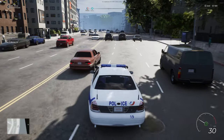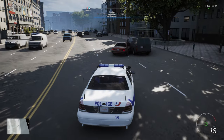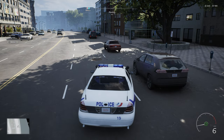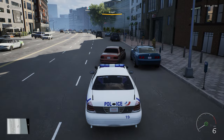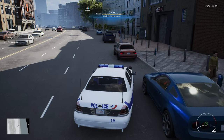Okay, are you kidding me? We have another vehicle with tinted windows. Oh my life, that guy just nearly caused an accident. And once again, someone doesn't know how to pull over in a good spot.